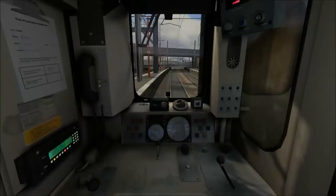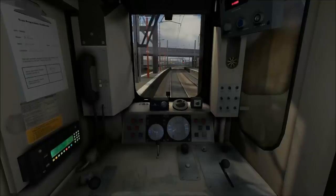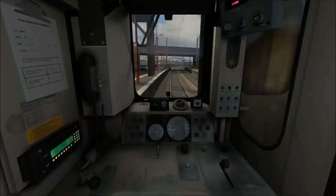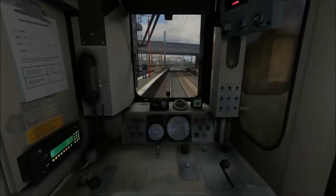As you can see, the signal has now cleared, so I'm now going to release the brakes, put the train in forward, which I just realised I'd forgotten to do, and we'll start moving with step 3 power. The starting speed limit here at Carlisle is 20 miles per hour, and we've got just over 17.5 miles to go to the next stop, which is Annan.